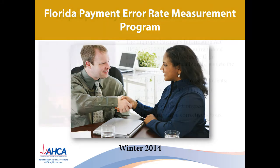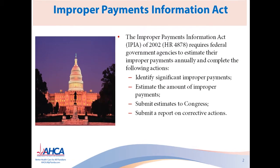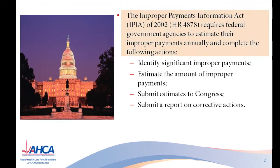To provide you with a little history, let's talk about the Improper Payments Information Act, or IPIA, of 2002 under House Rule 4878. The IPIA requires federal government agencies to estimate their improper payments annually and identify those that may be susceptible to significant improper payments. They then require an estimate of the amount of the improper payments, which must be submitted to Congress, along with a report on the corrective actions an agency will be taking to reduce the improper payments.